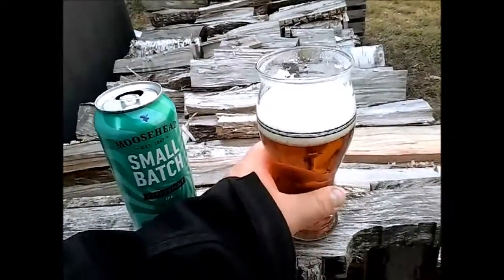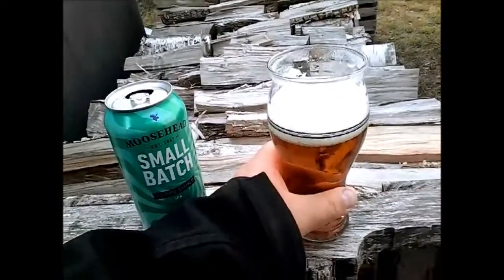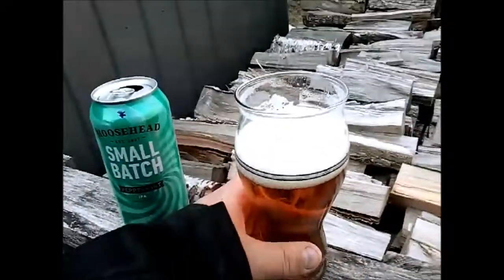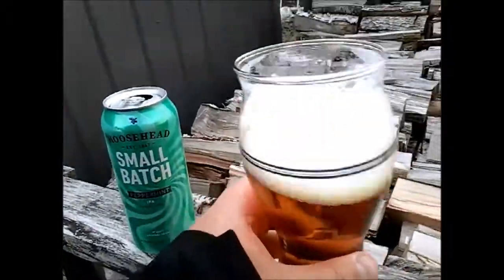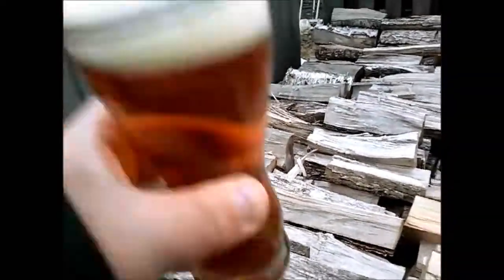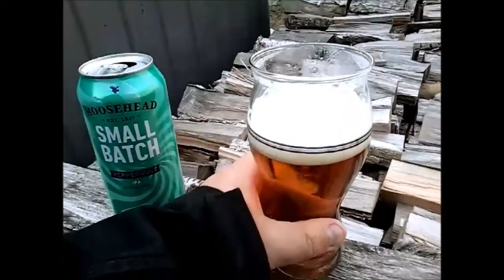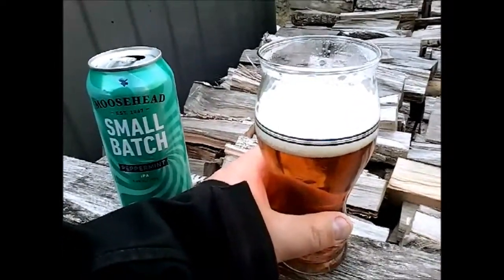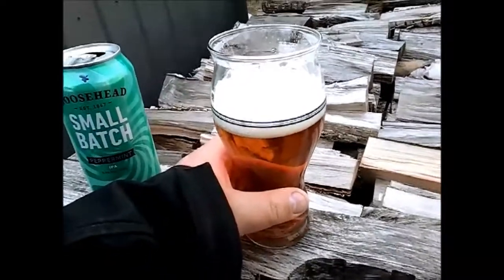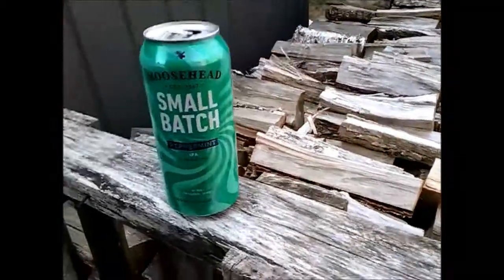I'm getting a nice little sort of fir tree, pine kind of thing underneath. Getting a little bit of mint up front, and just kind of a malty background as well in the aroma here. So actually doesn't smell bad. Kind of like a beer candy cane or something along those lines is maybe the best way to put it. So yeah, nothing left to do but get into the taste test here. So cheers. Wish me luck.